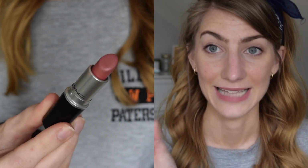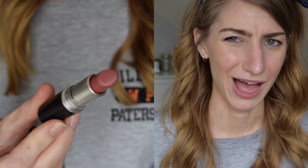But a couple summers ago, my friend Jess got me this lipstick, Brave by MAC. It's a satin one, so it's not really matte, but it's not shiny either. It's a cool pink, but more pinkish than what I've been wearing. I've been wearing something more gray, very cool, very neutral, and this has a touch more pink to it, which isn't something I thought would be good when I'm this pale.